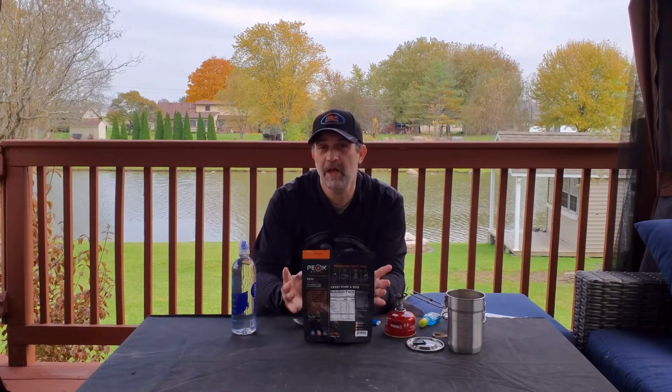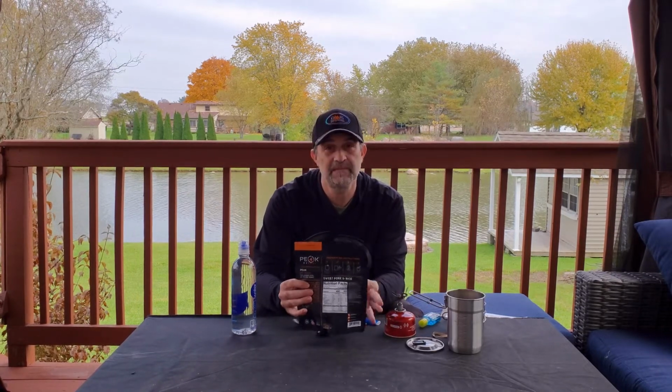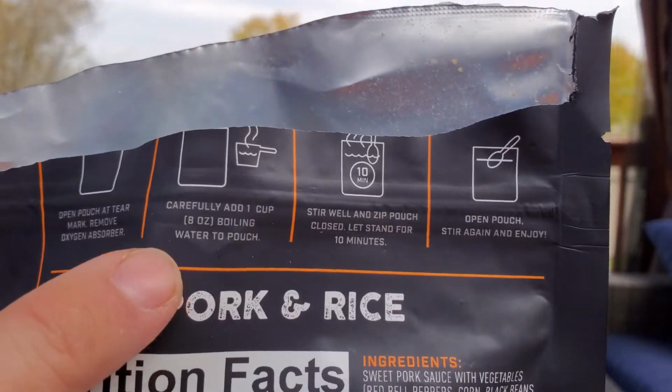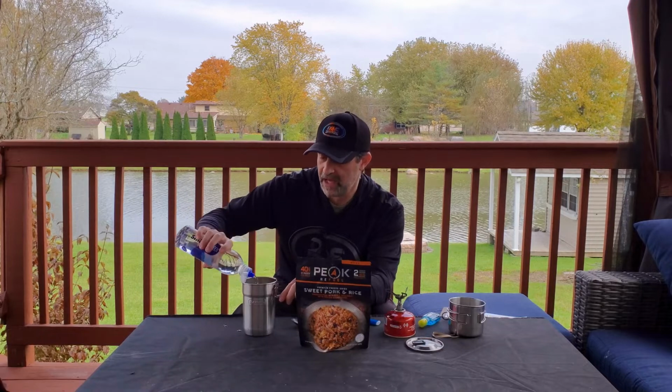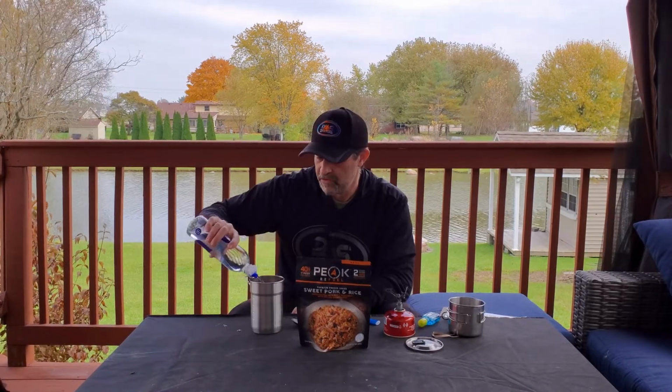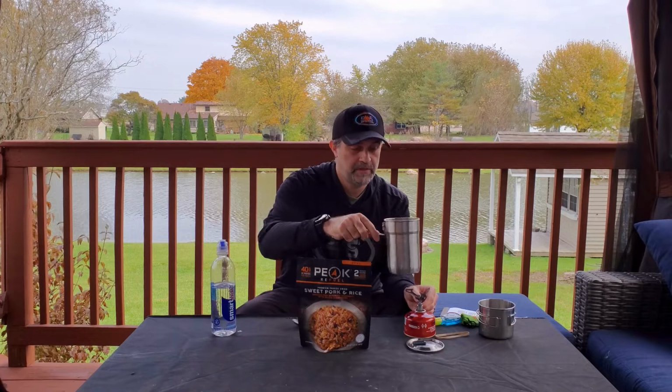Then you're going to take a look at how much water your particular meal needs. This is the Peak Refuel Sweet Pork and Rice, and it requires 1 cup of water. Now we have another video talking about our particular cook kit here. You can check that out if you need some info on what kind of cook kit you need to be able to do this. It doesn't take much. So we're going to fill this up to 1 cup. Fire up the stove and get the water boiling.